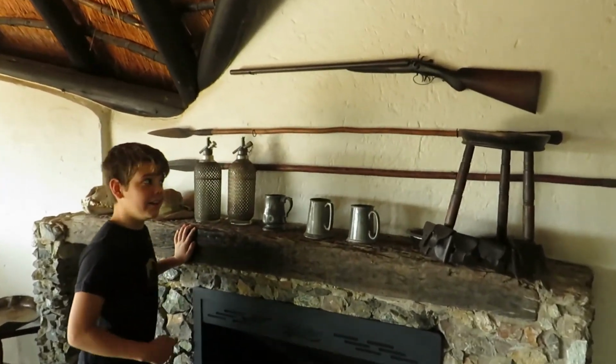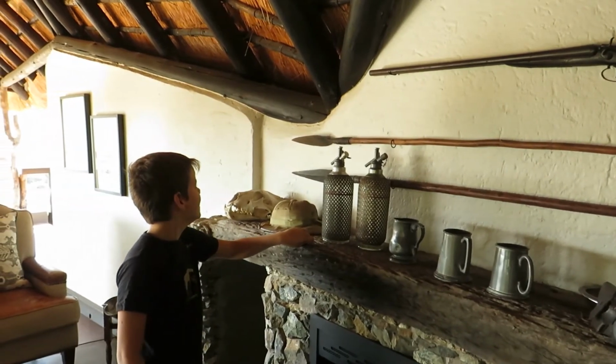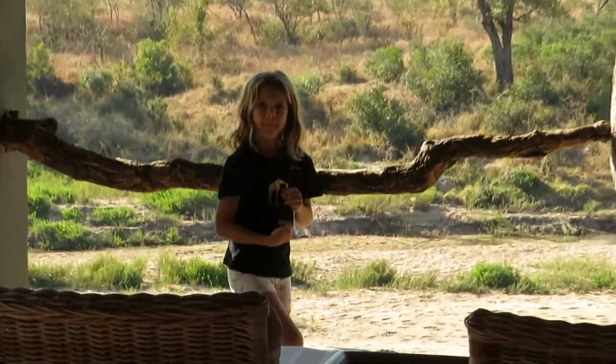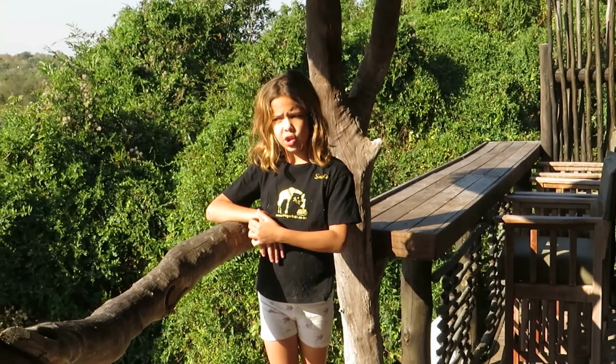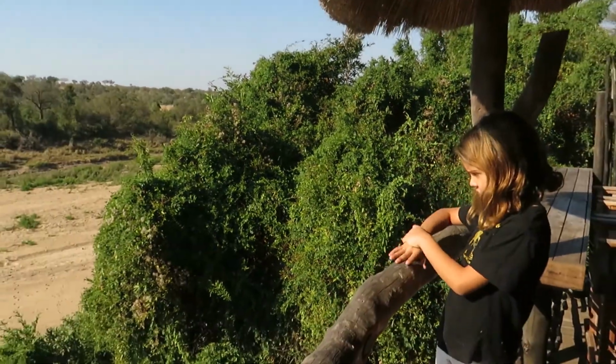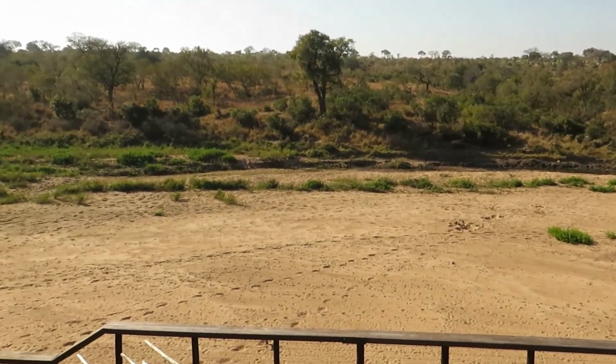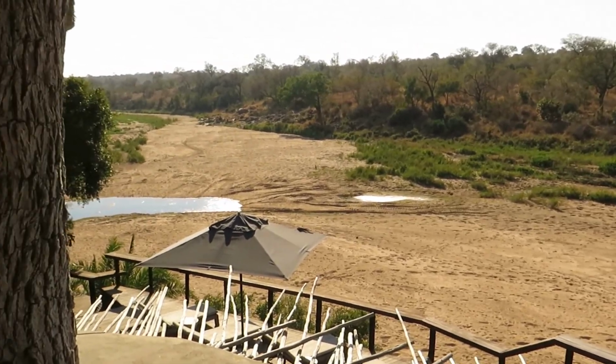Wow guys, this is amazing. Wow. Guys, look at this awesome view. The river is gone, but there are at least some water pack bottles for the animals to drink out of.